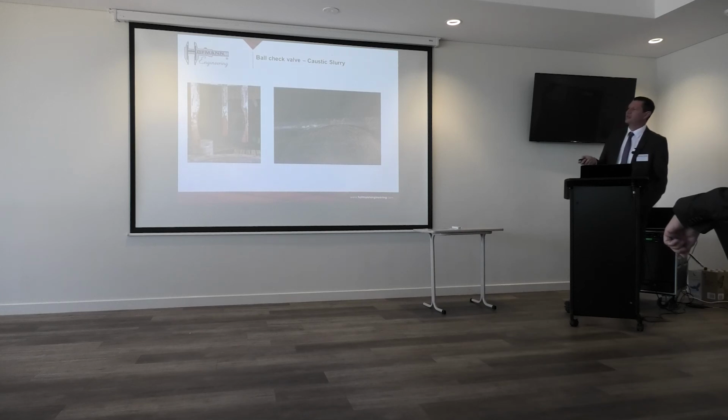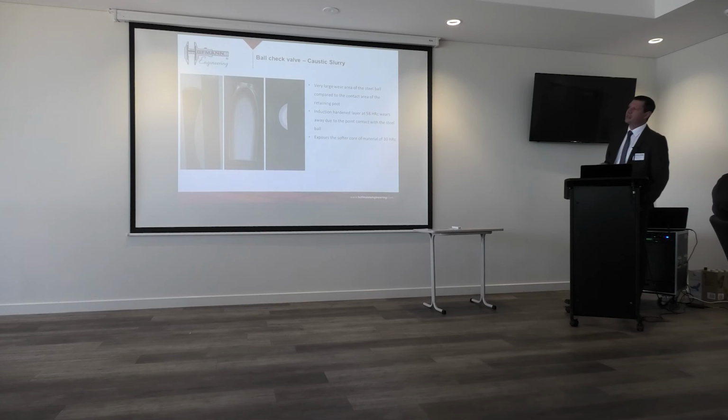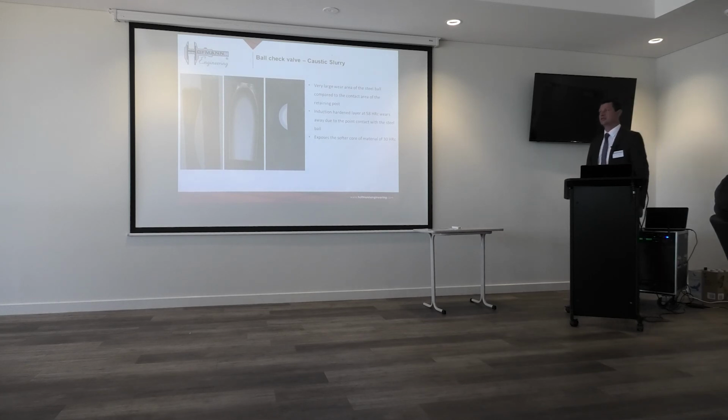Why this is happening is because the surface area of the steel ball is very, very large when it's rotating compared to the very tiny contact point on the retaining pins. Second thing that's happening, because we induction harden these, as soon as it's worn down, this is a worn part that's been prepared and etched, the induction hardened layer on the outside is worn away and exposes this soft core. So we've got about 58 Rockwell on the induction hardened layer that's already worn away, and we've got exposed core of about 30 Rockwell. It doesn't slow down the wear process.